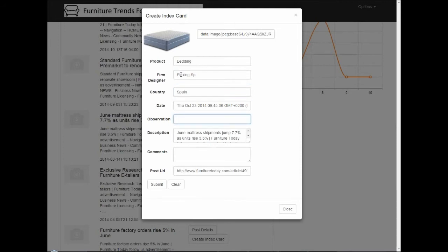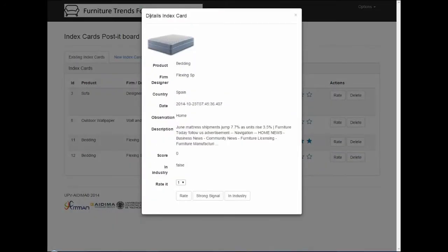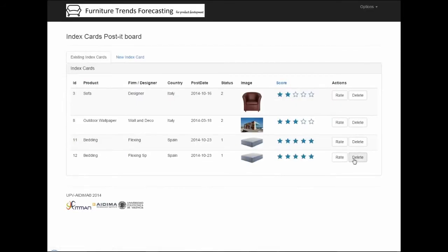On top of this, each analyst will be able to rate and evaluate all cards according to a common criteria, thus generating a score for each card. We will be able to identify signals that are already being used by the industry. We will also have a series of graphs showing the evolution of the process, all sources analysed, how many we produced and how many reached the market.